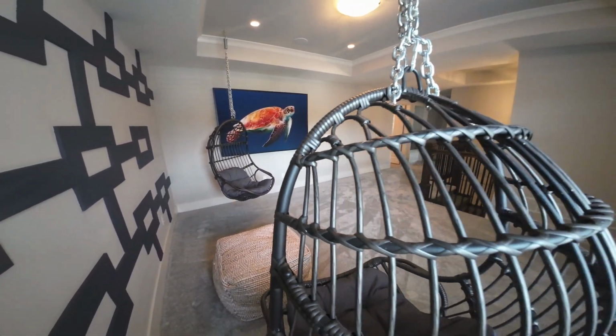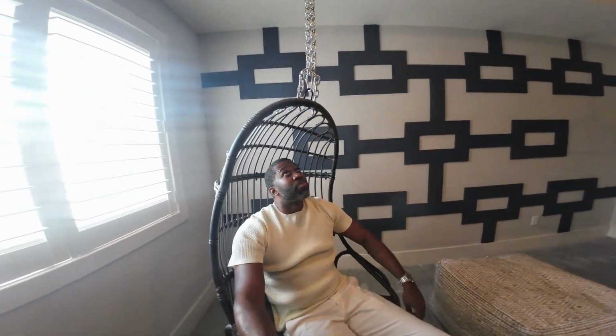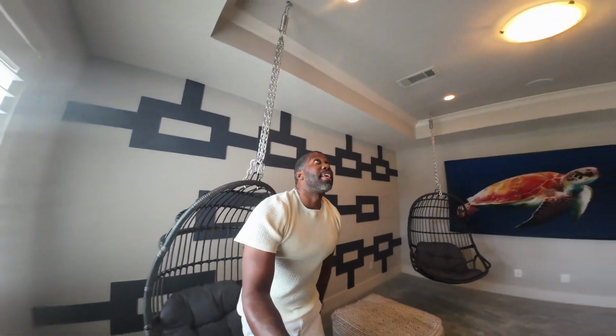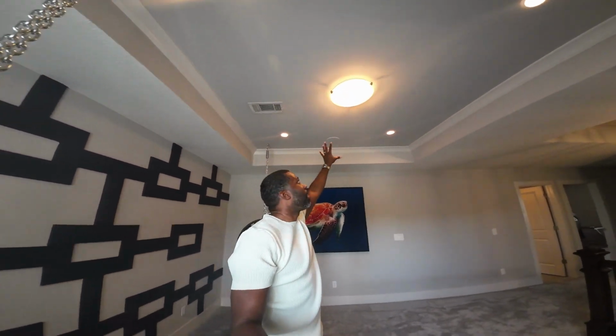You know me, I always have to sit down in it. Isn't this beautiful? You can just sit here and hang out, chill, read a great book, just get away from everything. I love the blue colors. It almost feels like I'm in the sea, right? Very beautiful. Up top, you also have your built-in in the ceiling, and your surround sound as well.